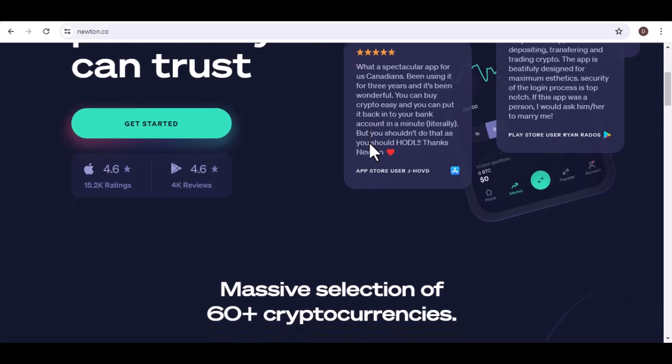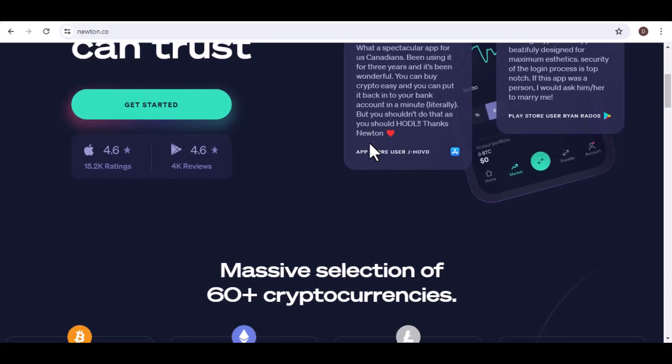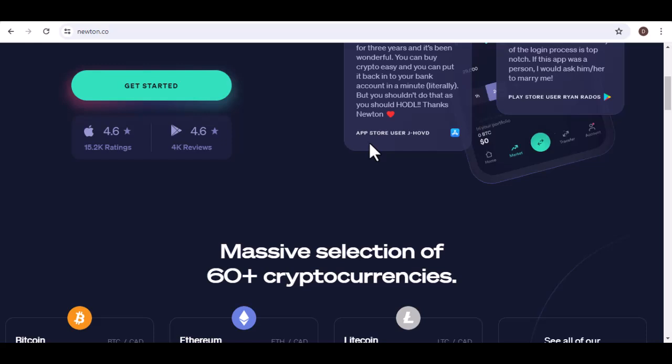Benefits of crypto apps. Convenience: trade anytime, anywhere. Accessibility: no need for a computer. Security: discuss how reputable crypto apps prioritize security features. User experience: highlight the importance of intuitive interfaces.